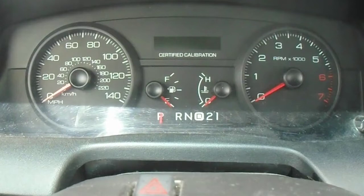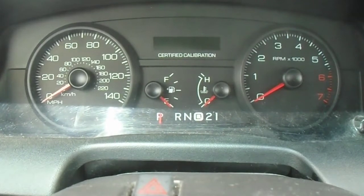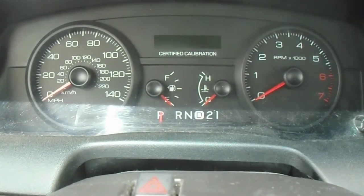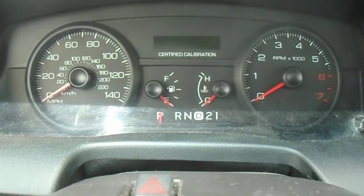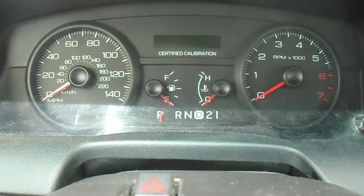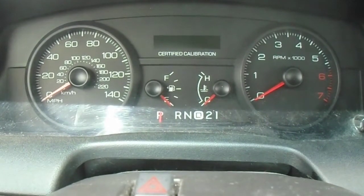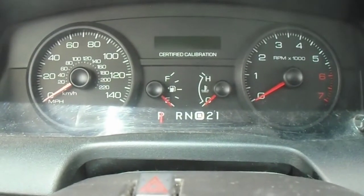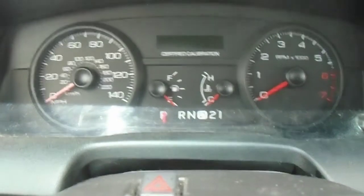And the reason that they calibrate it so precisely is so that when cops are pacing people, trying to assess the speed at which they're going, they can have a reasonable degree of certainty that the speed they've paced them at is accurate.